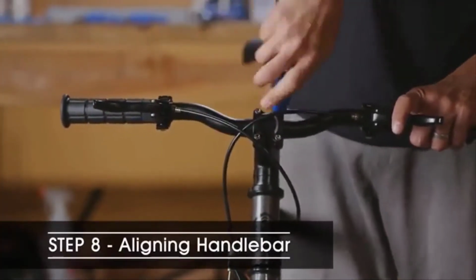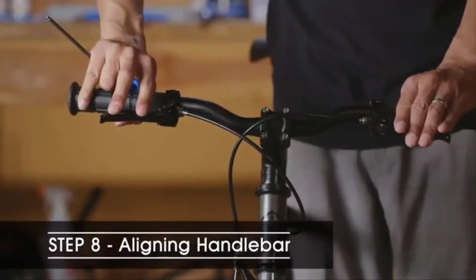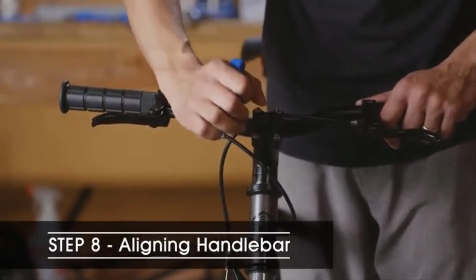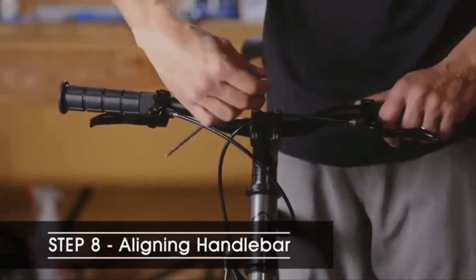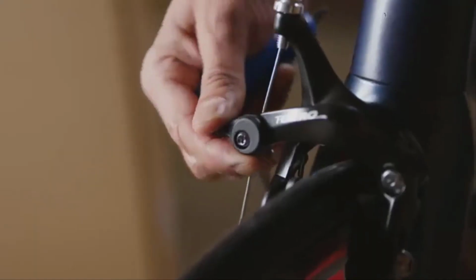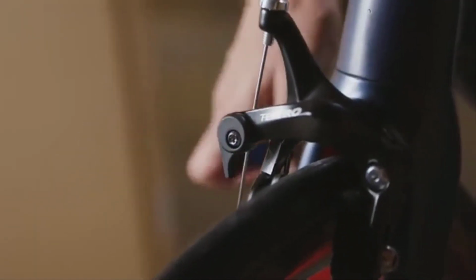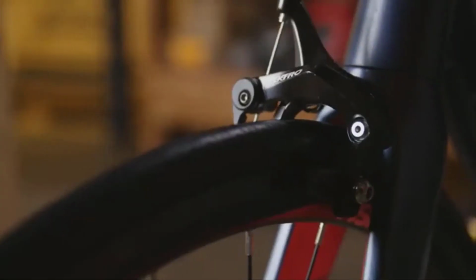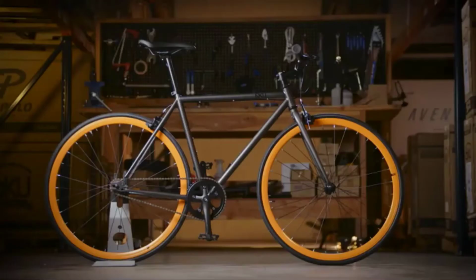Before riding your bike, loosen the stem faceplate and make sure your handlebars are in a comfortable riding position. After this is done, tighten the bolts in a cross pattern once again. Before riding, perform a safety check including proper operation of the brakes before going out and having fun on your new 6KU fixie.